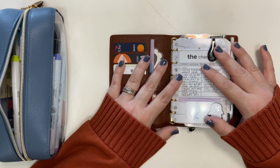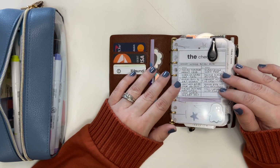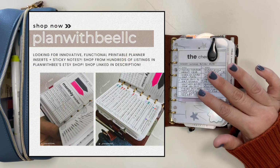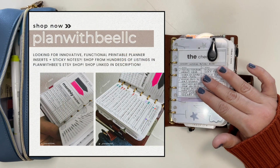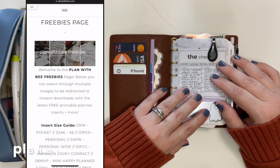I will put a pop up in the bottom corner of the screen each time that I show something in my planner to indicate where I got it from. All of the inserts and the printable sticky notes in here are from my shop Plan With B LLC on Etsy, and some of them are freebies from my website, which is planwithb.com.